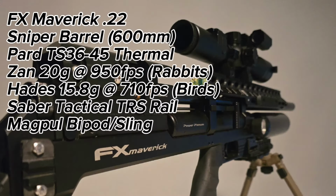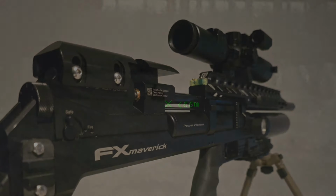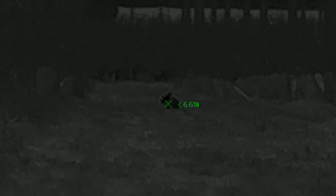Have a look up here at a full review of the Pard thermal. The only problem with this Pard is the recording is not what you see through the scope, so you get a much clearer picture through the scope. And we'll get stuck into the rabbits.